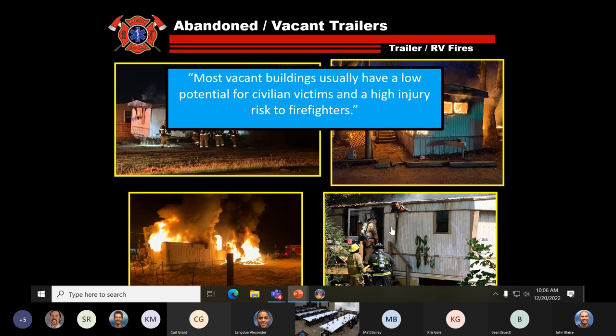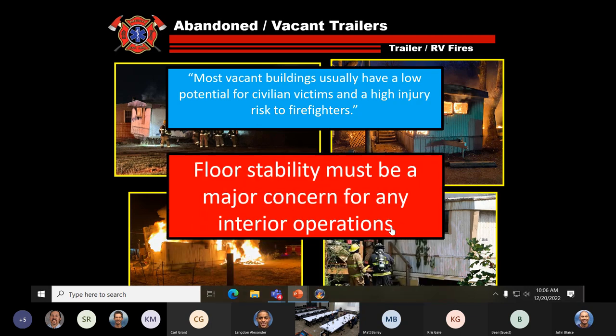As it says here, most vacant buildings usually have a low potential for civilian victims and a high injury risk for firefighters. Floor stability, we talked about that already, is even worse in these structures than normal.